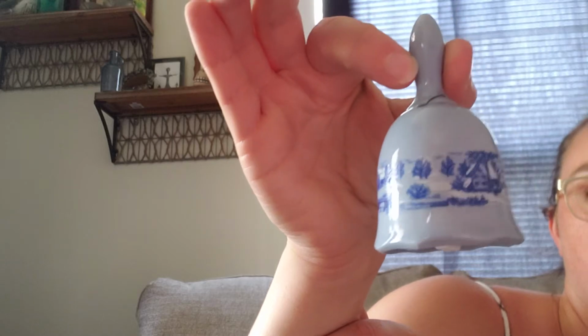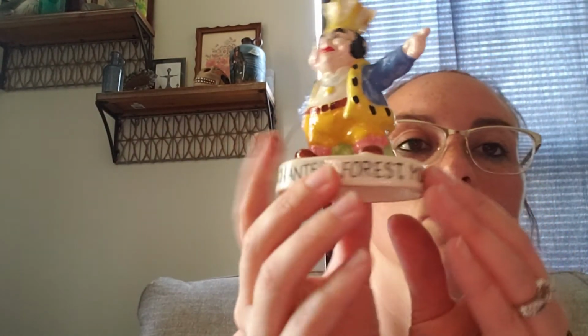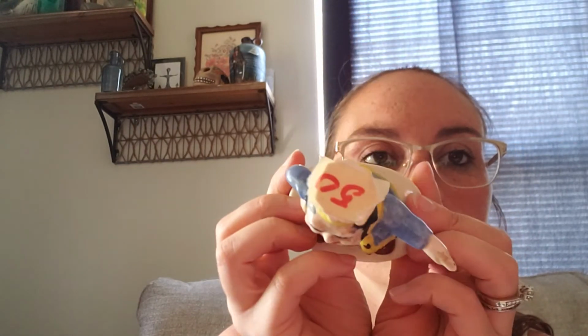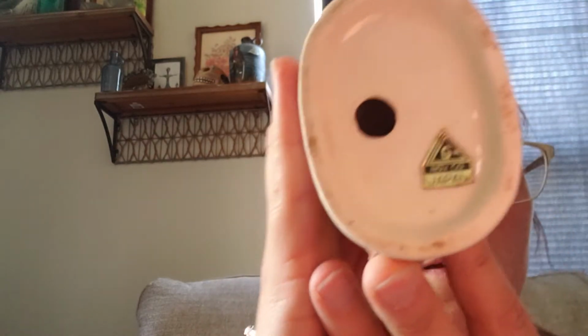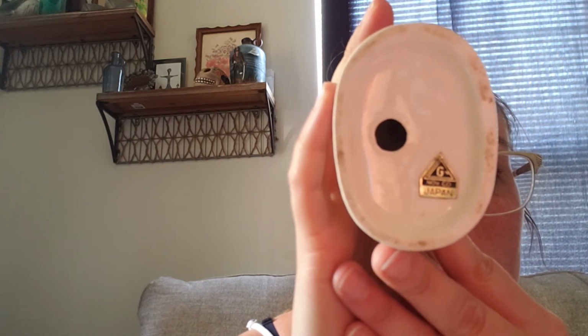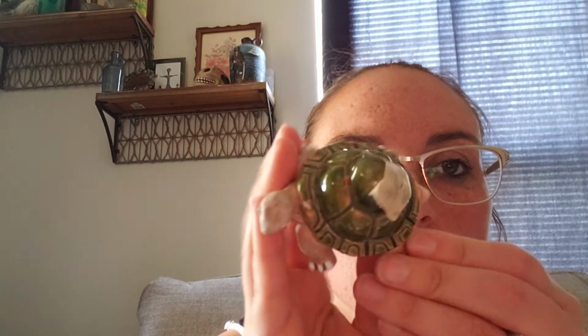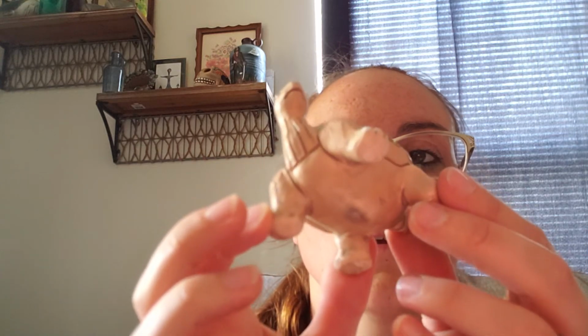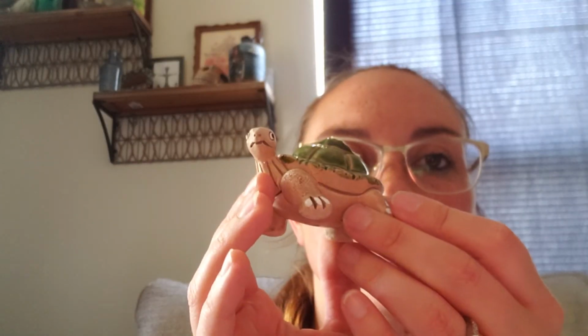There we go. Little bell. This guy, made in Japan. It's a local thing. Enchanted Forest, Maryland. I've never been there. She had 50 cents on the guy. Then this little turtle. There's no markings on him. There's a little hole in the top, so I think he's supposed to have a flag or something on him. She had 10 cents on him, so I thought I'd pick him up.